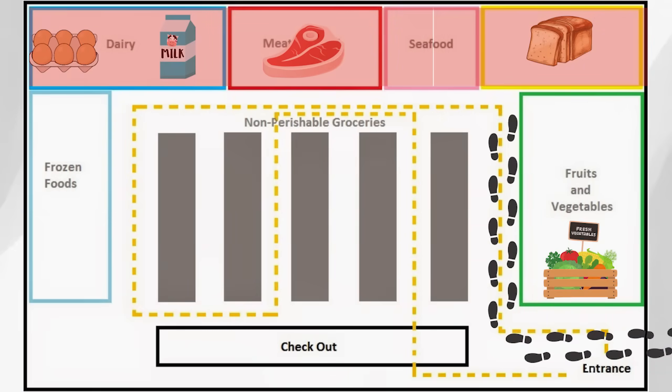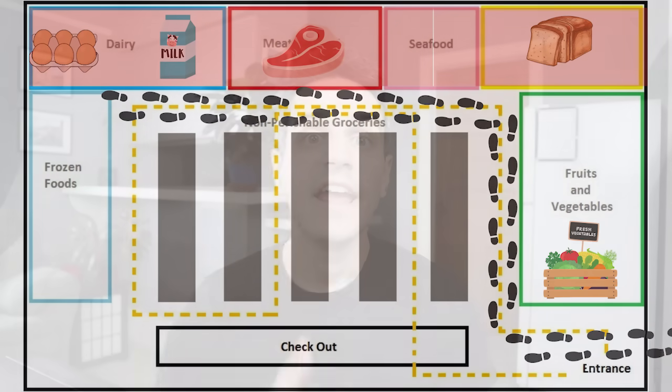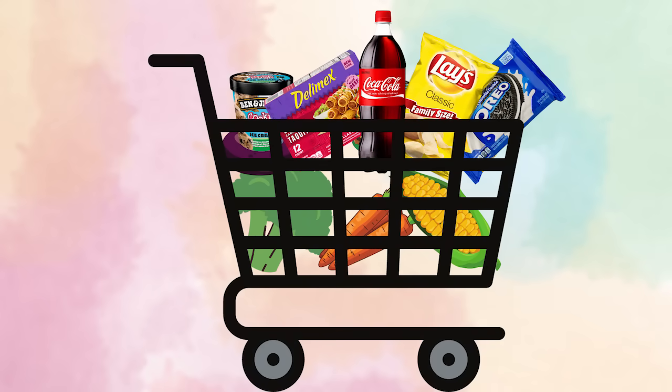Well, there's something mischievous going on. When you go to get these essential items, you walk past the produce alongside the aisles to reach the essentials. And maybe, just maybe, on your journey, you'll fill your cart with some things you found along the way. Stuff you never planned on buying.